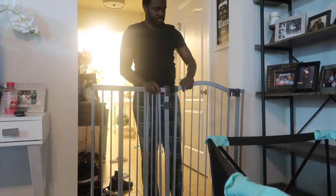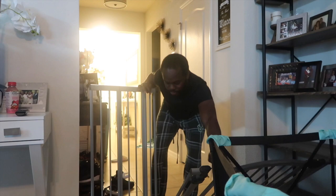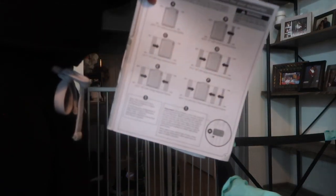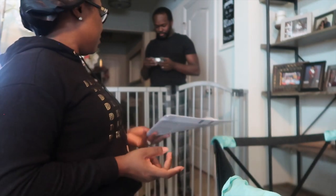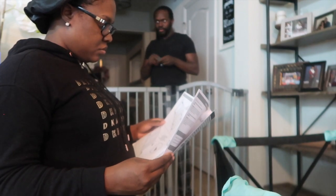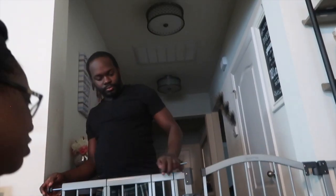Hold it down. Let me grab the instructions, because you know black men don't like to. So this is what the instructions look like. I guess it looks like you could just conform it however you want to. Is this screw in or pressure? It's pressure. Are both of them pressure? Mm-hmm. I like it though. It's tall. At the end of the day, I found screw-in ones, but then I was like, maybe I should get a taller gate, because you know, Nala's so tall.